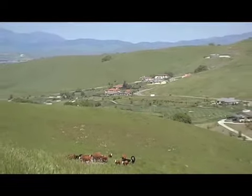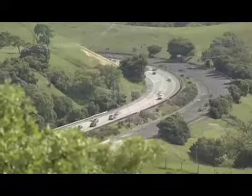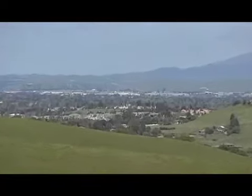We've got a golf course on our north border and 5-acre ranchettes on our east border, a freeway on our west border, so we're kind of hemmed in by civilization.